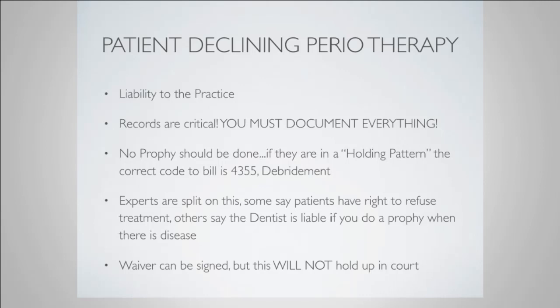So our philosophy has long been to code out a 4355 and put them in a holding pattern for a time. Okay, so a waiver can be signed, but it will not hold up in court. So again, you've got to just get clarity on what your doctor wants you to do in that circumstance, and make sure that you're protecting yourselves, because it's the doctor's license at risk, but it's also your license at risk. So be very careful what you do.